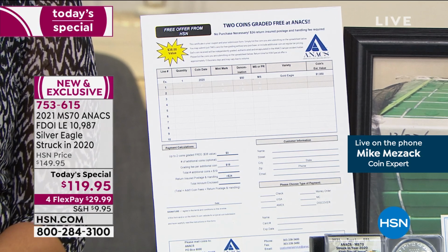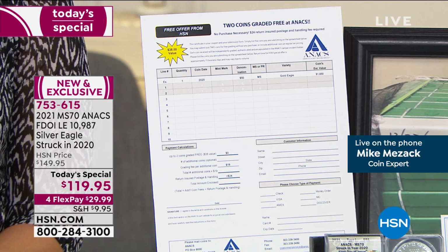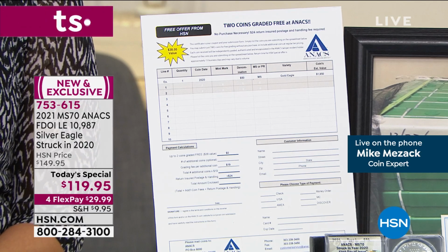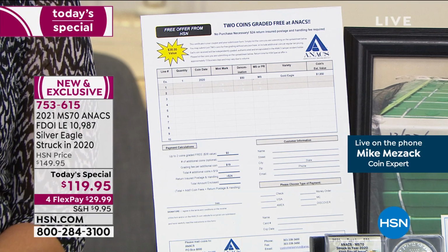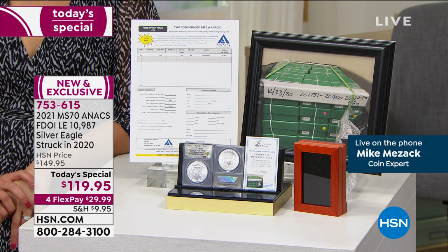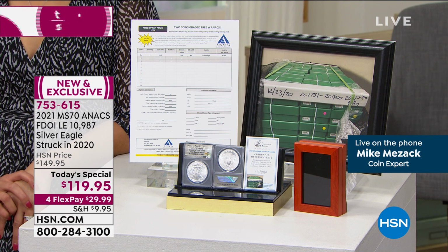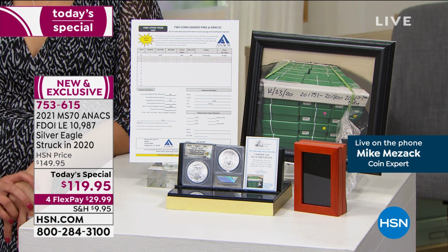Now, to have a numismatic expert, I don't know if you've ever priced an appraisal, but it ain't cheap. If you want any 2 coins that you choose, you can send them into ANACS and have their experts grade them for weight, content, purity, authenticity, and grade. They'll ultrasonically encapsulate every one of those coins. If you buy 2 of these, and I see some people buying 2 and 5 and 10, you'll get a grading certificate good for 2 coins with every single coin you buy. So if you buy 5 of today's special, you'll be able to grade 10 coins. Wow. If you buy 10, you'll be able to grade 20 coins.